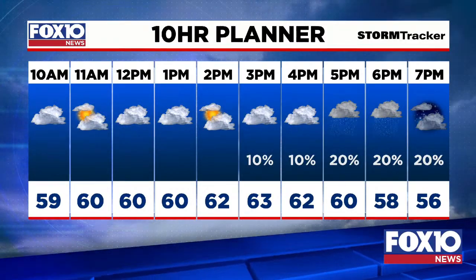Let me actually put up the 10-hour forecast. Makes it a little easier to see. All right, so here's the 10-hour plan. I'm going to cut myself out of it so you can see the whole thing.